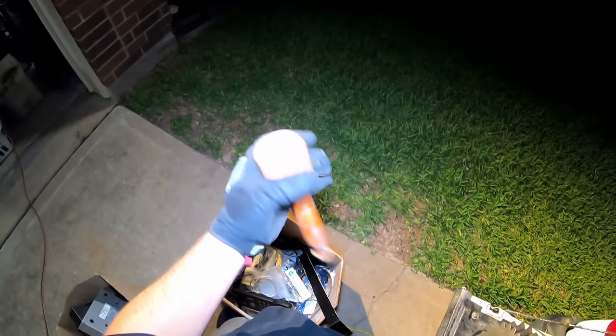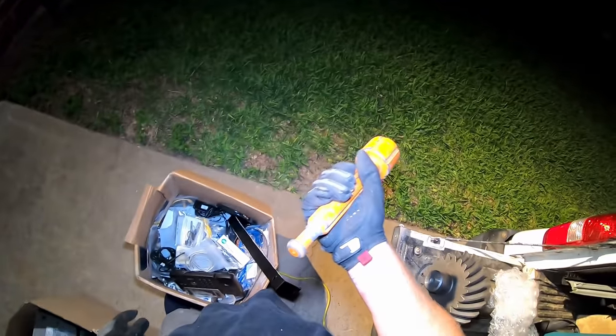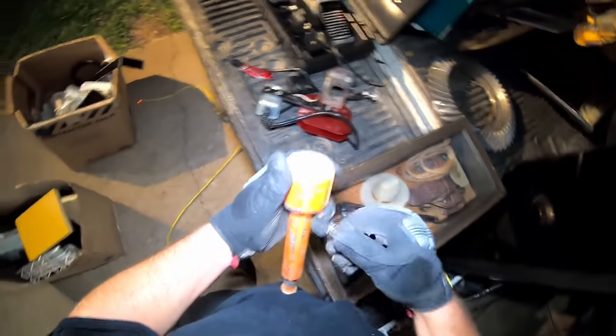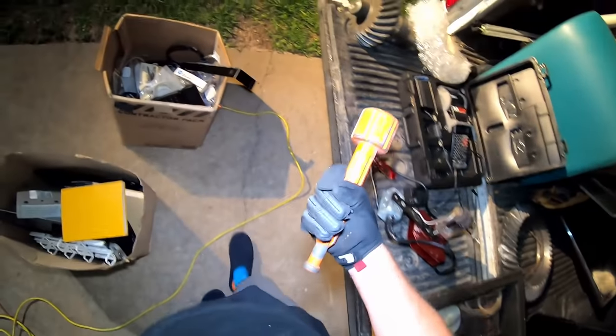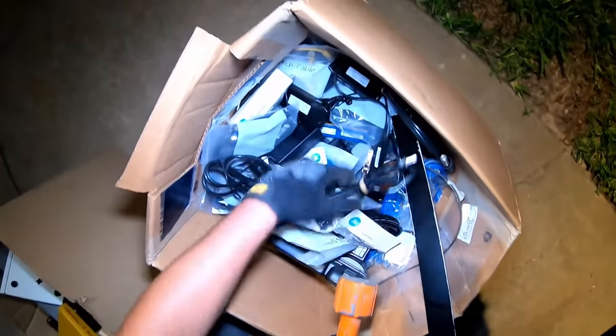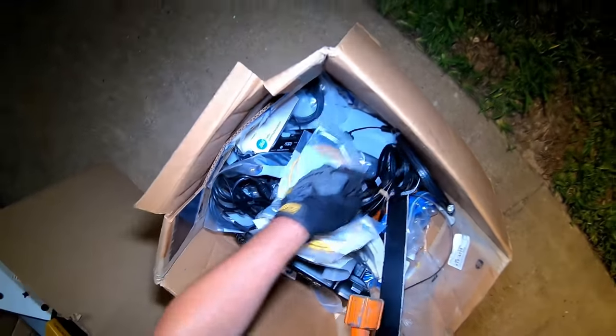It's 2 7/8 to 3.5 inch. Something oil fill related, I feel like anyway. Let me see. It's heavy. Yeah, nothing special there. You could use it to beat some people. But all in all, like I said, it started off slow, but at the end of the night, it turned out pretty darn good.